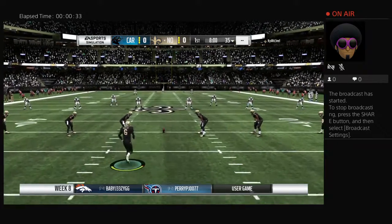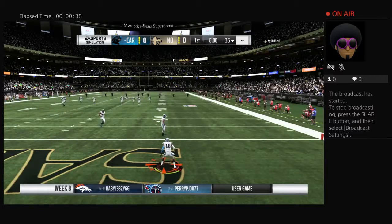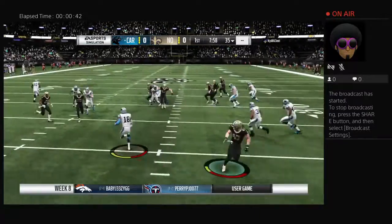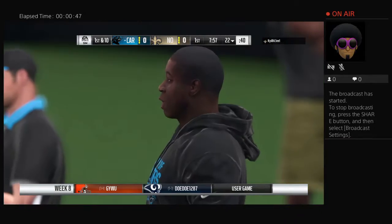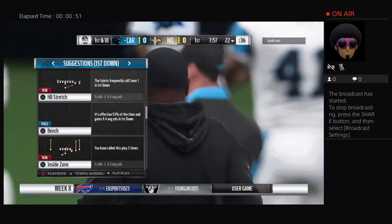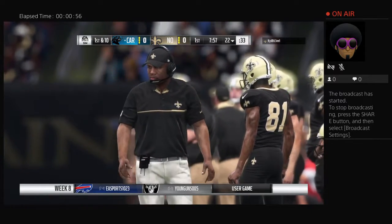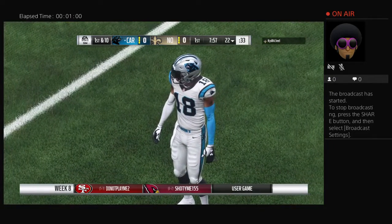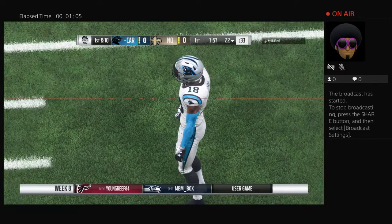Both of these teams about to reach the halfway point of this NFL season, and we're underway on EA Sports. That's fielded in the end zone. And he'll take this up past the 20 and down at the 22-yard line. Come on now.